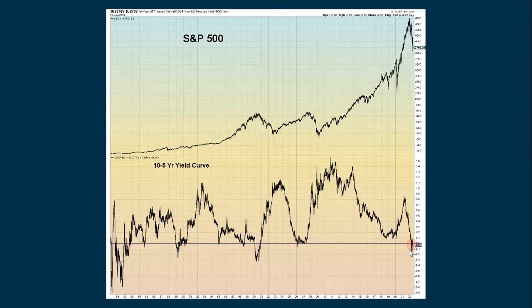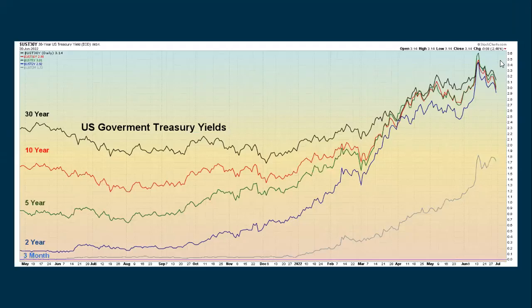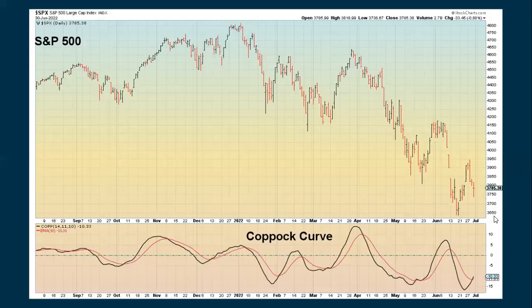Here's the 10 to the 5 yield curve, which is still negative. One thing that we did see here is this 50% retracement with the 30-year yield. It did break down below this as interest rates fell on Thursday, and this also shows how interest rates came down.